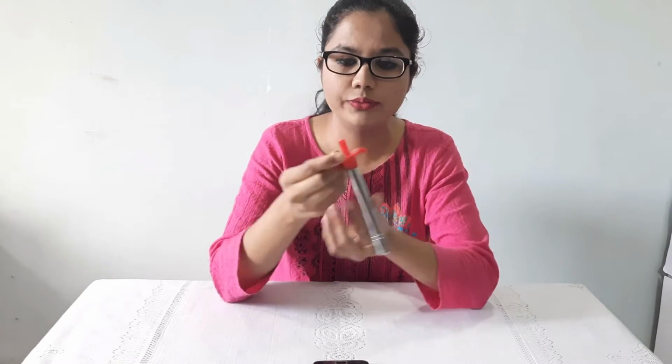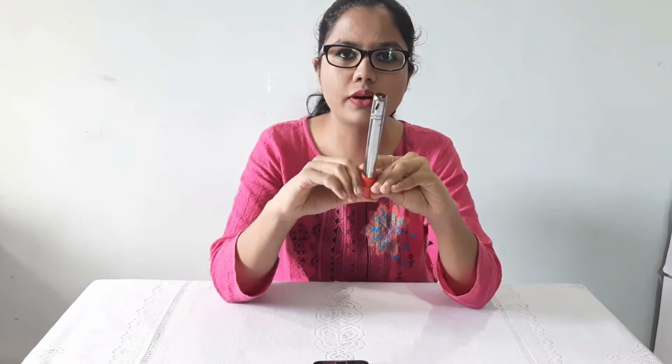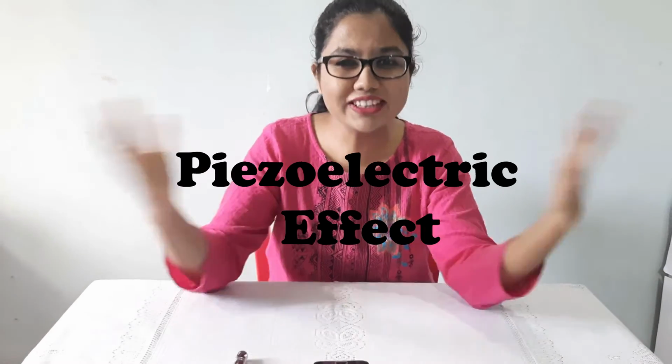First question was, how does this gas lighter work? Well, when we press this hammer, we get a spark somehow. But does this work on some battery? No. It works on piezoelectric effect. And there are certain materials which produce electricity when we apply pressure on them.